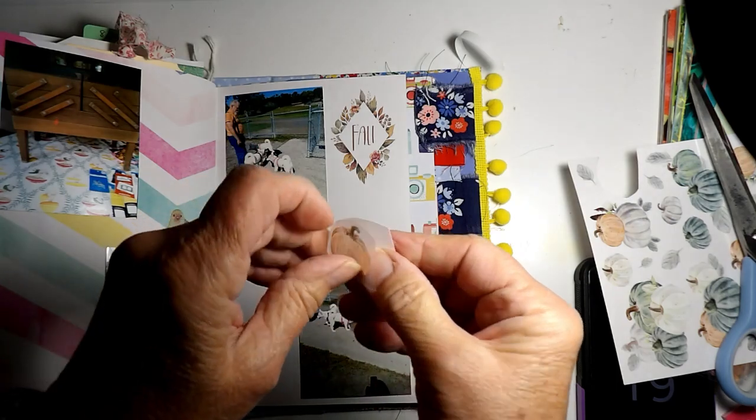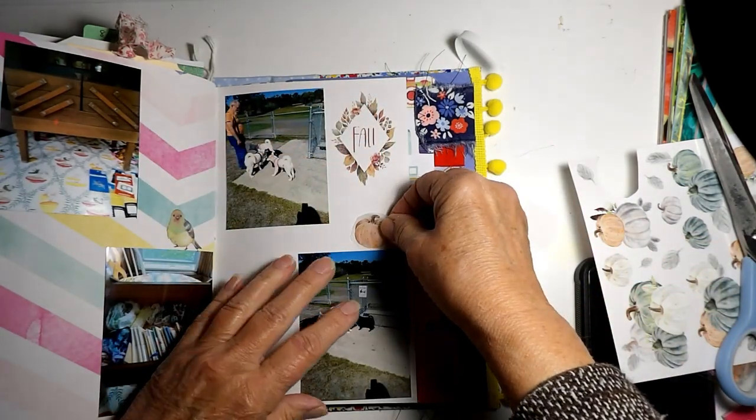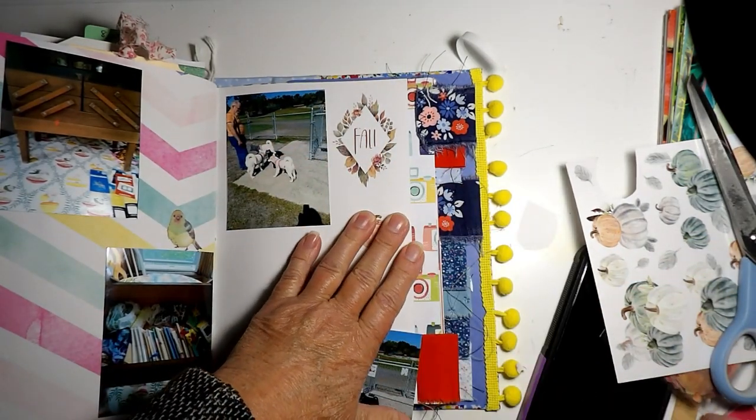Okay. Have you decorated for fall? Let me know. So I'm going to put that like right there. And now I gotta get my popsicle stick.